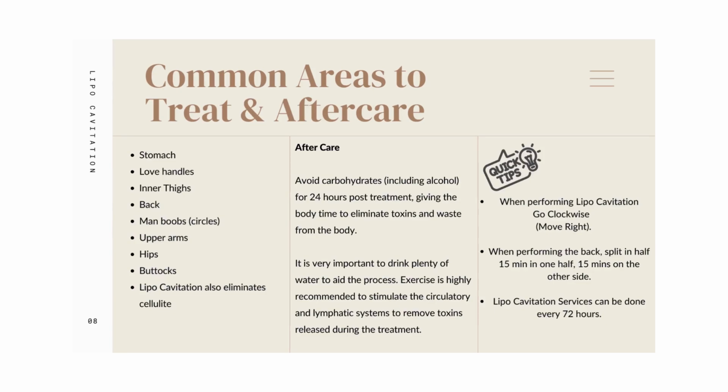Common areas to treat and some of the aftercare. So the common areas you can treat when you're doing cavitation is stomach, the love handle areas, inner thighs, back, man boobs, upper arms, hips, the butt area. I'm not sure why anybody would want to do that, but people do ask for that. And also Lipo Cavitation also eliminates cellulite.